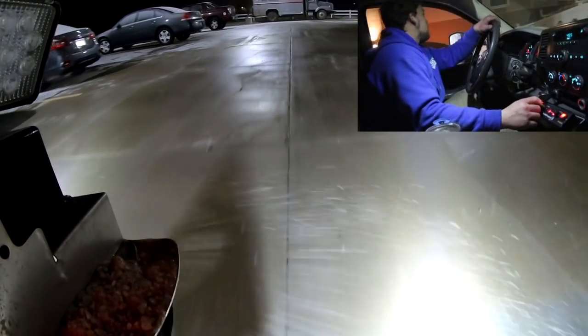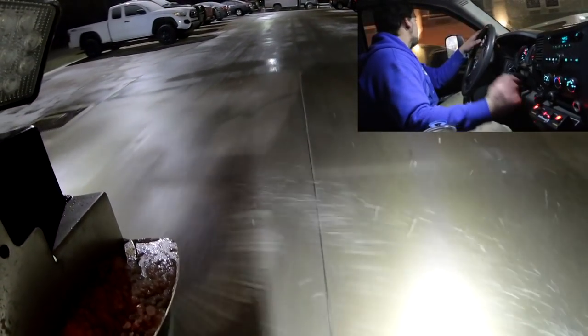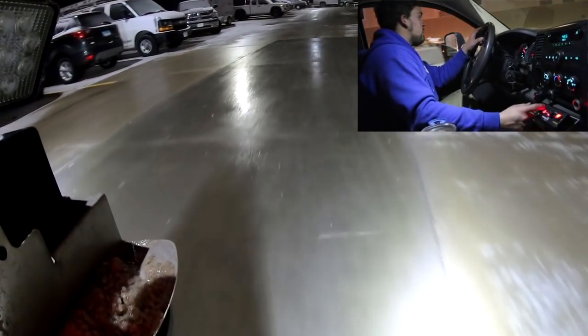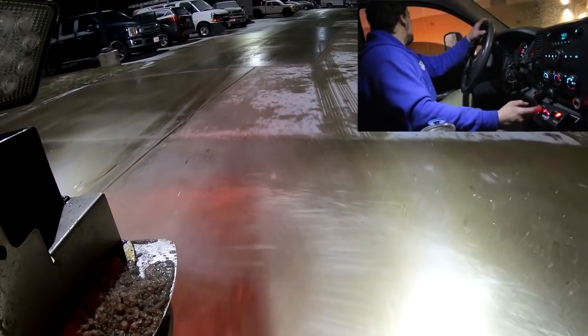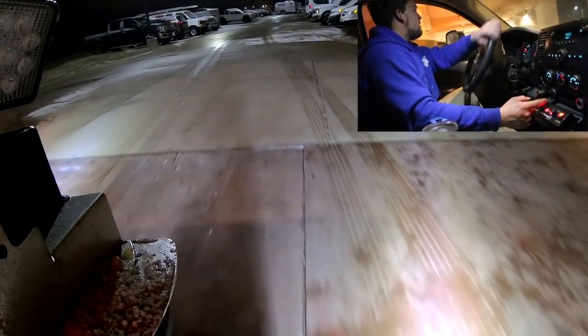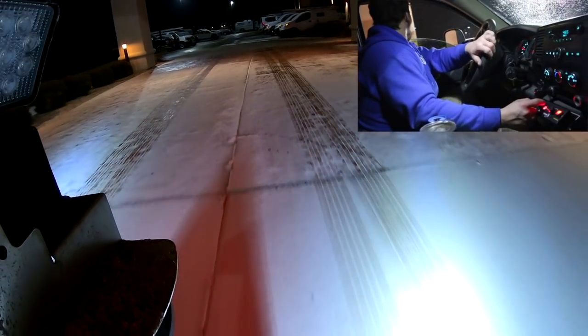For those of you guys that think that when you come out and spread salt, you're just sitting there in the warm truck and everything's dandy and all you gotta do is throw some salt. You see how active he is, how much he's moving, how much he's looking at the mirror, looking back at where he's going. You gotta go forward, reverse, constantly playing with the controller.